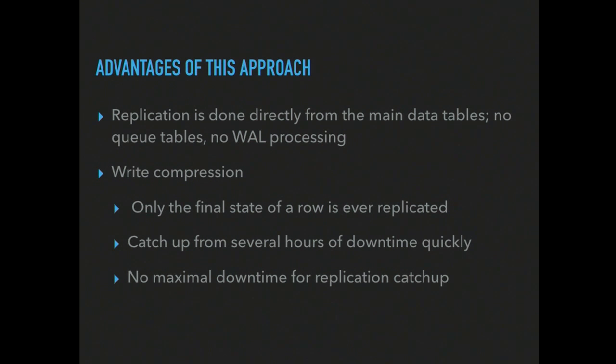Now, this approach has certain advantages. The replication itself is able to be done directly off of the main data tables. There's no queue table to be dealt with, and there's no WAL processing. WAL processing is very cool. I've now signed up to do some of the reviewing of getting pglogical into core, but this is something that's still in flight, whereas with this, there was nothing additional there.